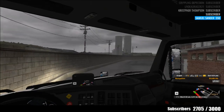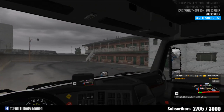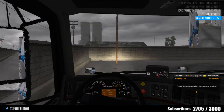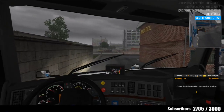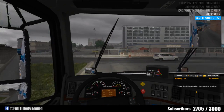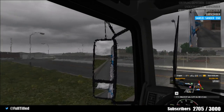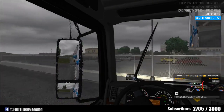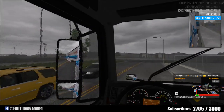Alright, so we'll see if we can get around the motel corner here. This is the only tricky one right here. There we go. Alright, so let's do one thing, and I forget who it was that offered this suggestion, but we're going to take the front mirrors off of the Volvo here and see if that helps with our stickiness inside the cities.